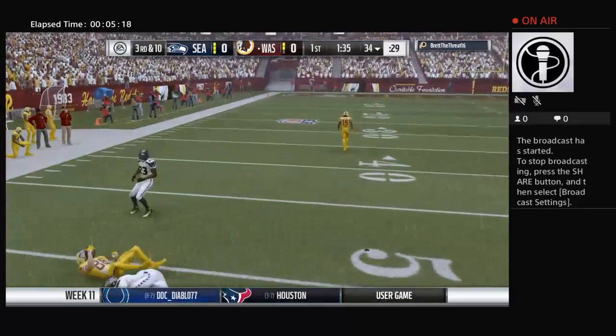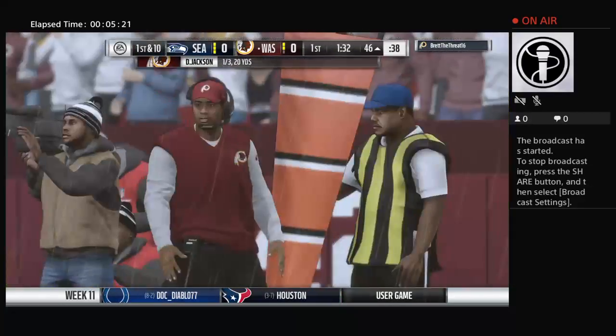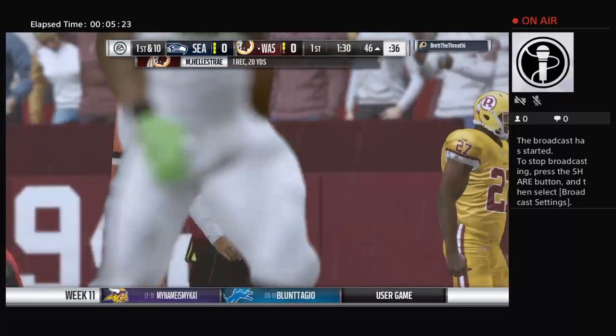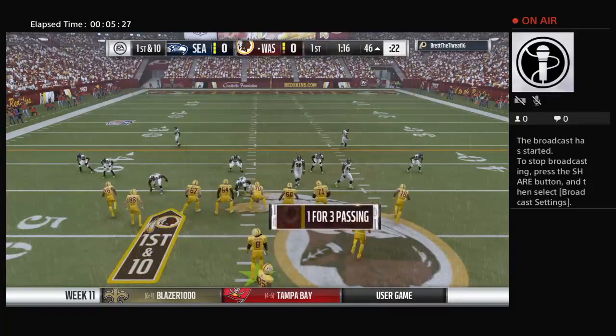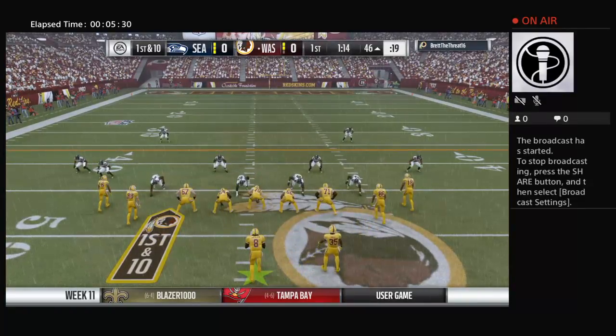Wide open receiver complete. It's a gain of 20 and picking up the first. So there on that play, offensively, they were in the crossing route. Defense was in zone coverage. So as a former DB, how tough is it to defend that?